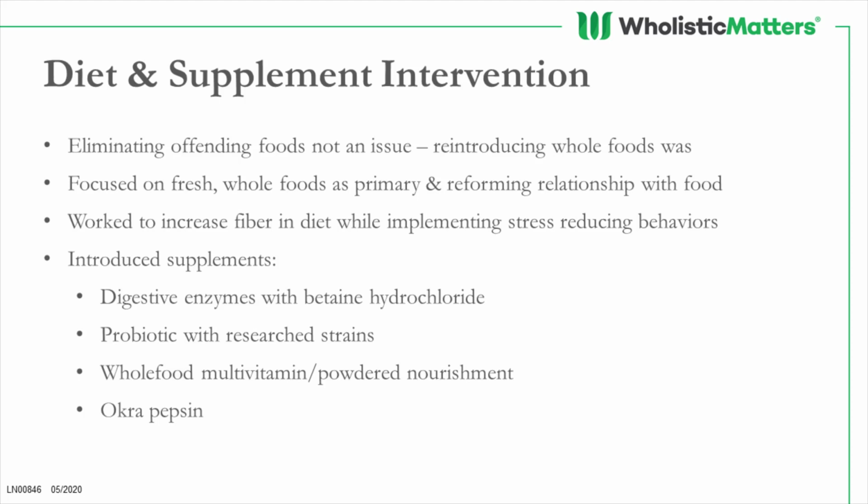We also introduced several supplements, and he immediately was like, "Dr. J, I can't do much. Let's just start slow. I need to have something easy." So we used digestive enzymes with betaine hydrochloride. We used probiotic with research strains. I wanted to get nourishment into his body.